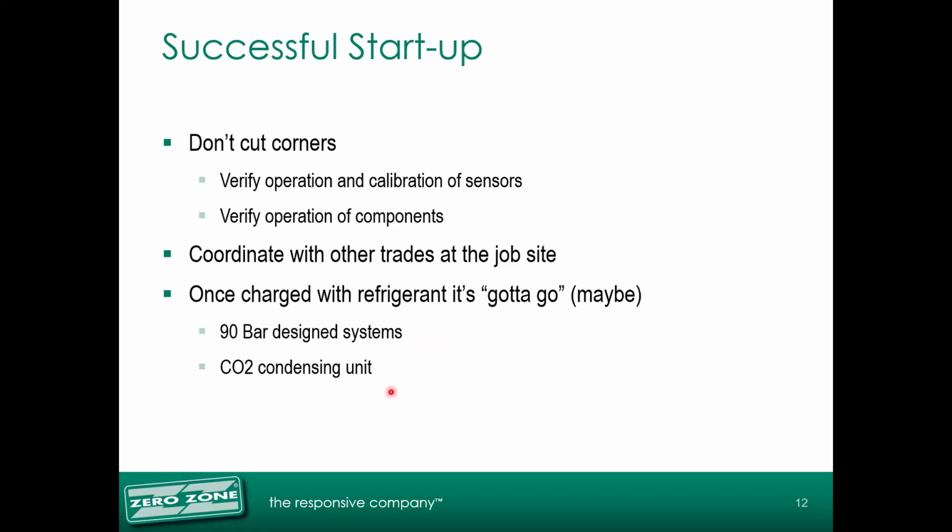Another option to go with is the CO2 condensing units. They're typically connected to the receiver flash tank. They have a small compressor system, maybe with 448 or some other refrigerant, and a plate heat exchanger. When that turns on, it just keeps that flash tank cold. You do have to make sure they work.